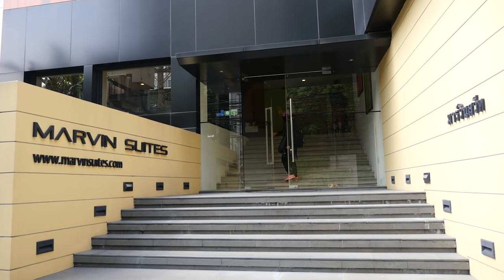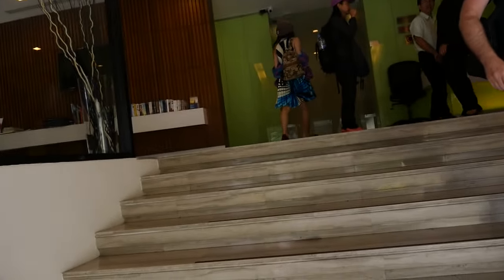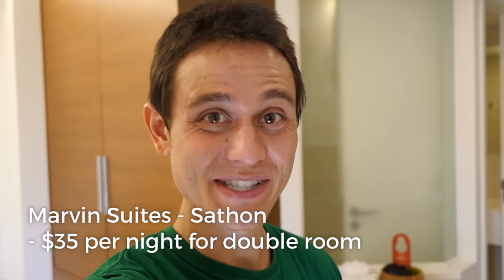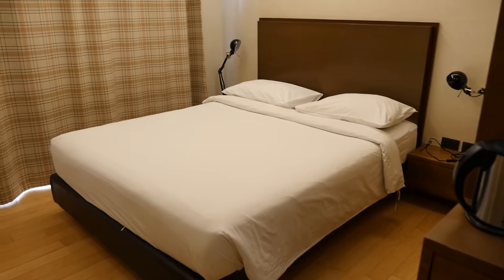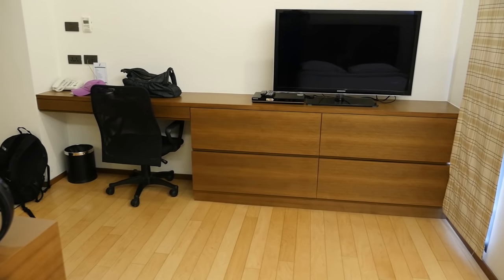We got all checked into this hotel. This place is called Marvin Suites on Sathon Soi 11. And very nice and spacious room, has pretty much everything we need. There's a safe deposit box. There is a hot water heater right there. And this is a completely different area of town, which we will be exploring for the next, I think we'll be here for 5 nights.